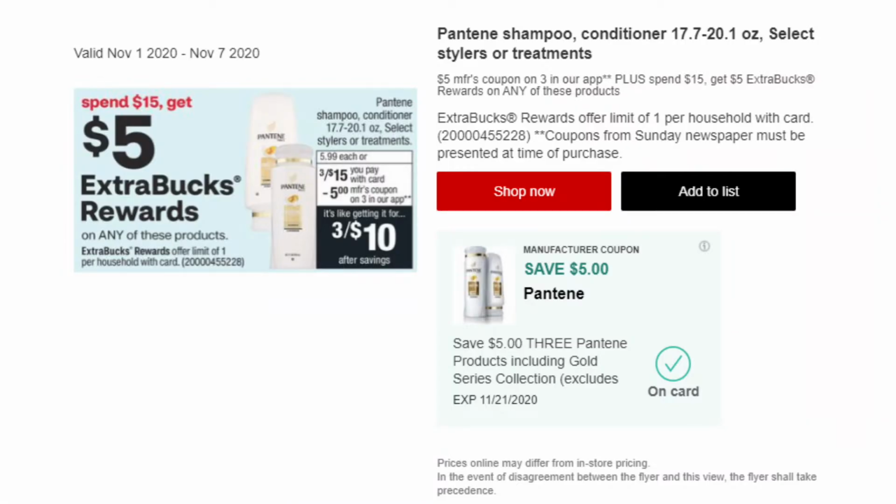Okay, now this next deal is a super easy beginner-friendly deal. The Pantene shampoo and conditioner, the big 17.7 to 20.1 ounce bottles. They are on sale, 3 for $15. They are also on a promotion. If you spend $15, you get a $5 extra care buck. In the app, you will find a manufacturer digital coupon, $5 off 3 Pantene products. You're going to clip that.